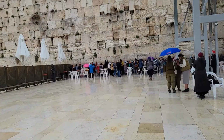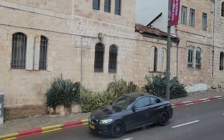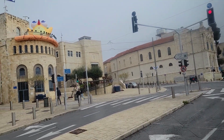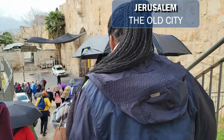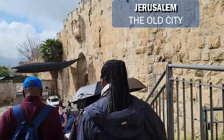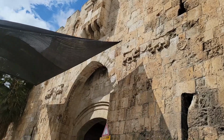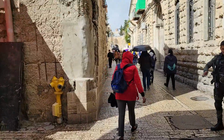From the last video, link above if you have not watched it, we are now in Jerusalem, Shalom Hotel. We woke up, got on the bus, and made our way through the streets of Jerusalem to the Old City. We entered the Old City through the Lion's Gate. You can see the lions as we enter through this gate. The Lion's Gate leads into the Muslim quarter of the Old City.